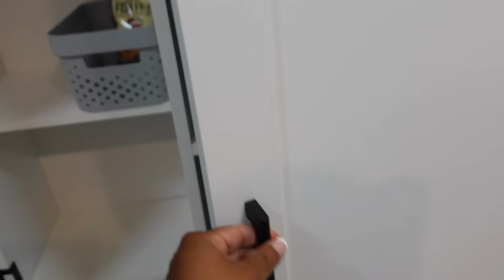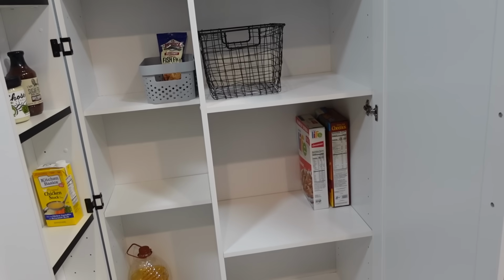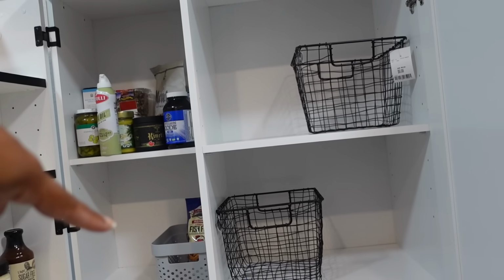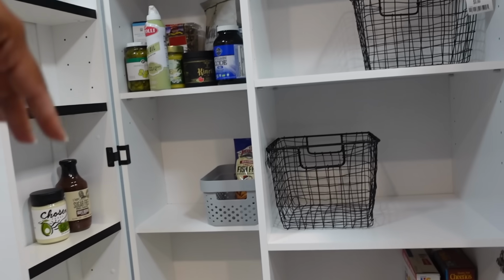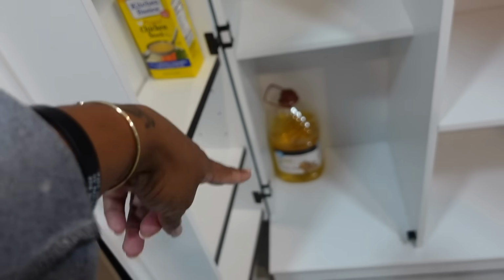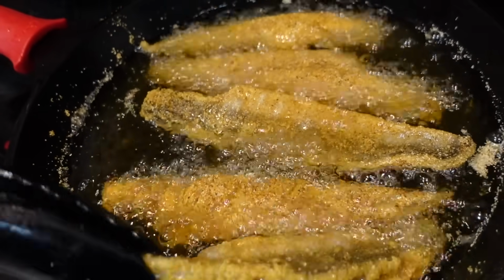So the other side opens up like this. Naya put her cereal down there. And the baskets I bought yesterday, I got those up there. I'll probably put some onions and potatoes in those baskets. I got this peanut oil down here. That's what I'm frying with now. I just bought that. I'm over here frying some whiting.